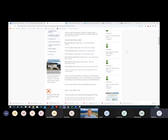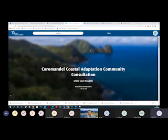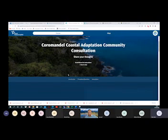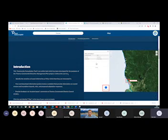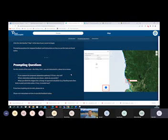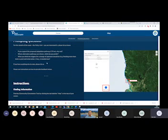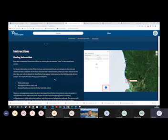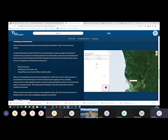So all I was saying is that I was repeating what you had said about the feedback link on the web page. That takes you to another window, which is that feedback tool in itself. There's a home page, and that home page just provides you with some background information on the project, how we've divided the coast up, and it gives you some sort of prompting questions about what you might like to think about, and tells you how to use this tool and how to add comments.